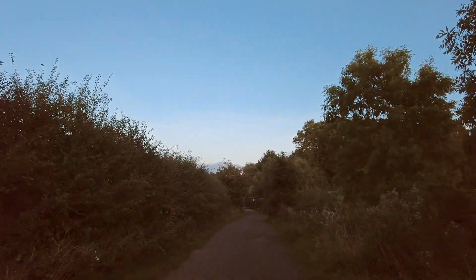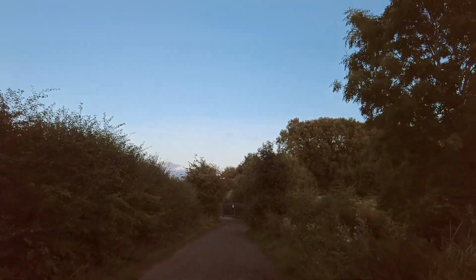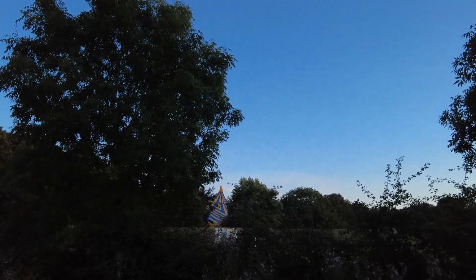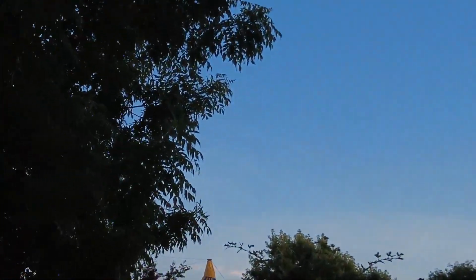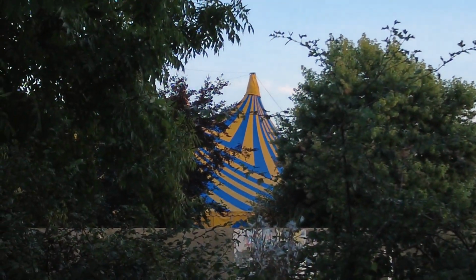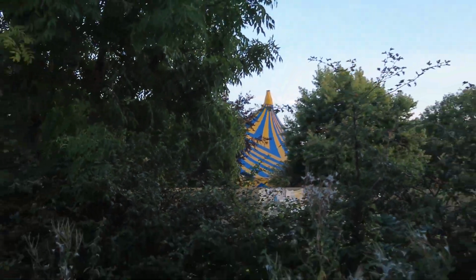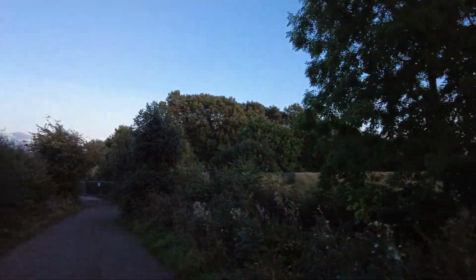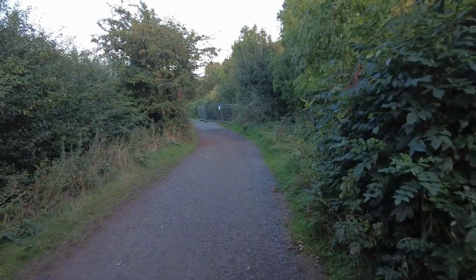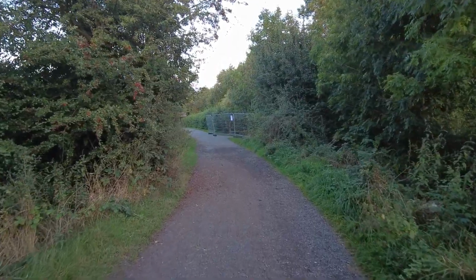I'll take you for a quick look around Dartford Park, as it is. Actually, why don't I just show you the tent. There you go. So some sort of festival going on there. What festival it is. No, able to carry on, that's good.